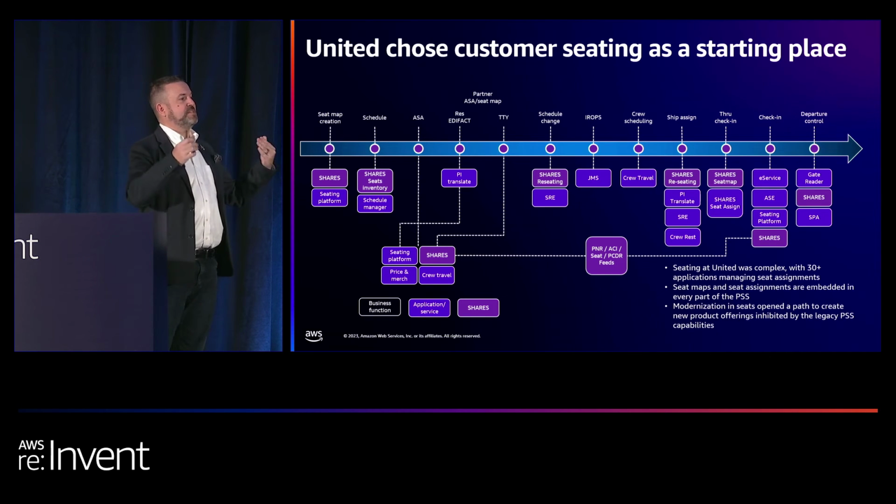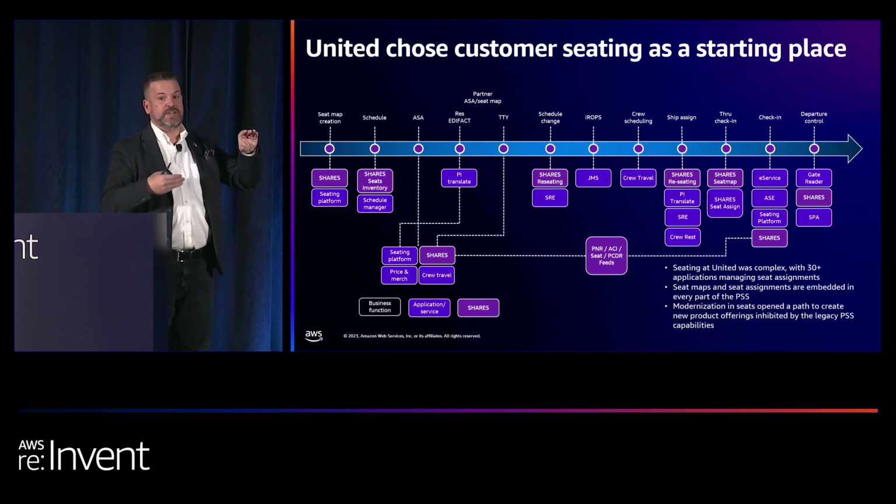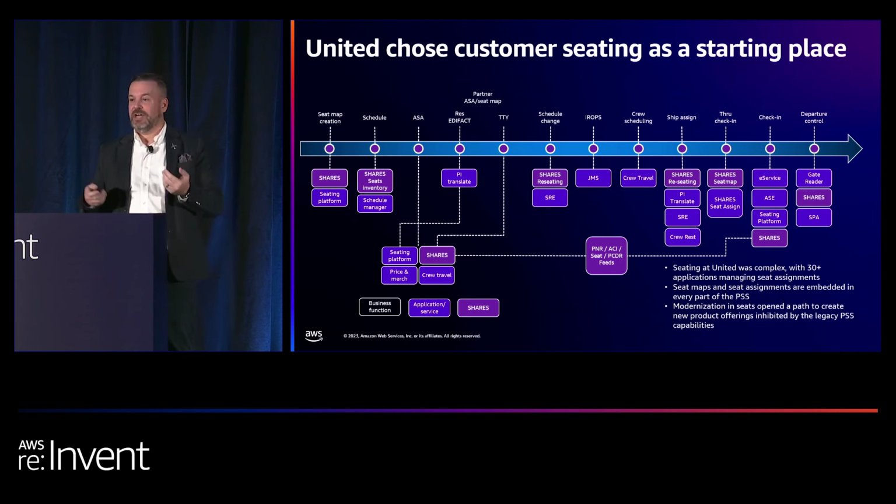Managing of seat maps. A seat map is what's on an airplane right now. A seat map is what seats are available, what the characteristics are, are they window or an aisle. That was all managed in the mainframe, right? All with X's and O's once again, is how it's managed.